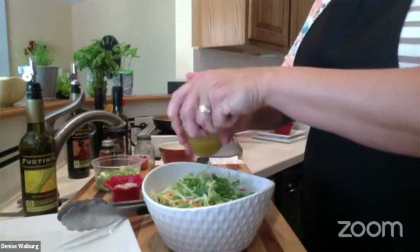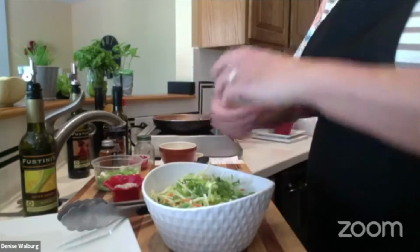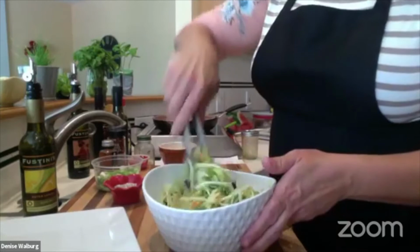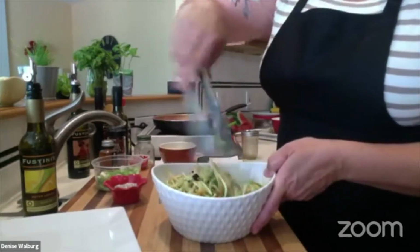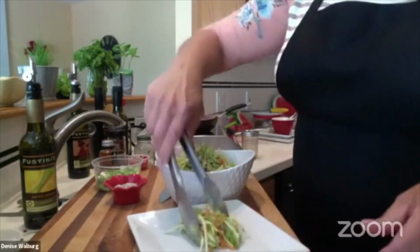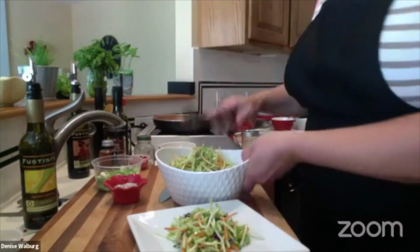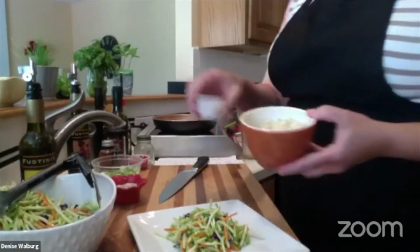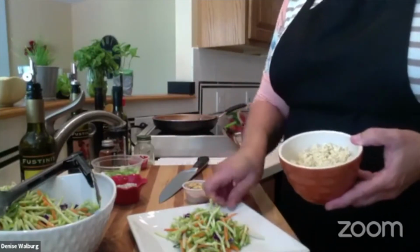And then we're going to drizzle this on my salad. And we'll just mix this up. And we will plate it. Now, after this, I will take my ramen and my nuts and saute them to give them the brown, and then I'll just put that as a finish over top.